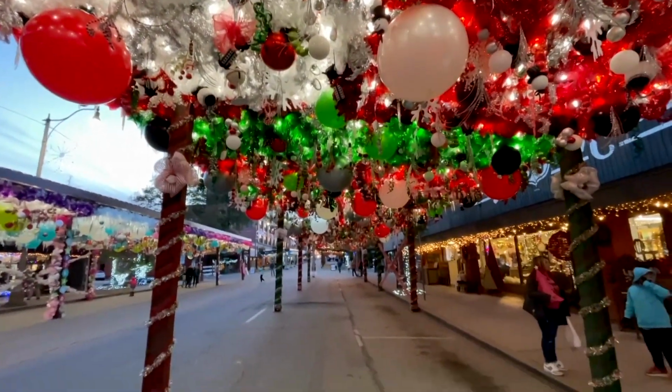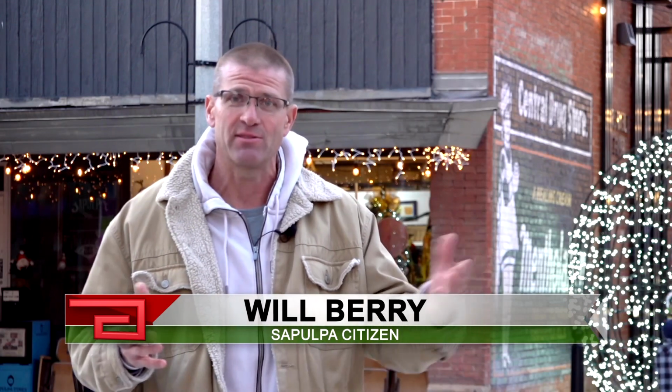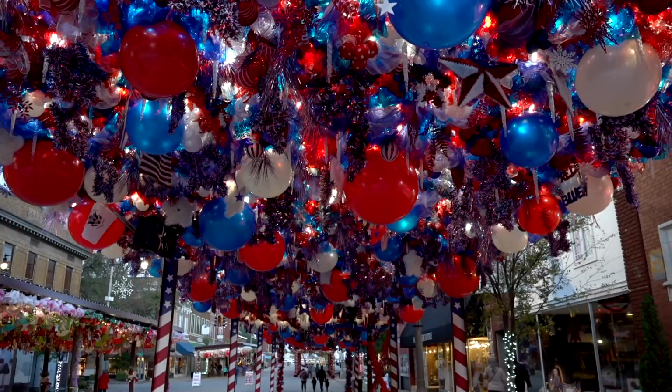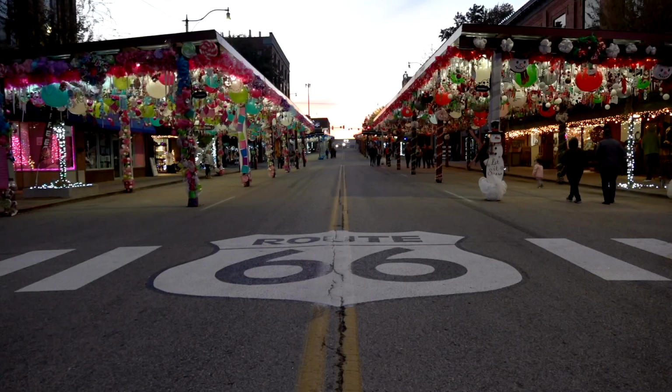As we started, we're like, well, we can't just do one block because then we're leaving retailers out. So let's just do the entire downtown. As plans grew, so did everything else. You know, the fundraising grew, the volunteers grew, and so it ended up into 3 blocks of just kind of winter wonderland, if you will.